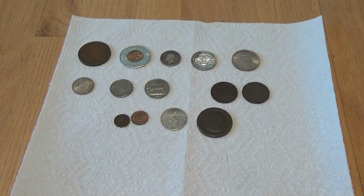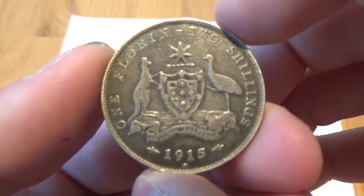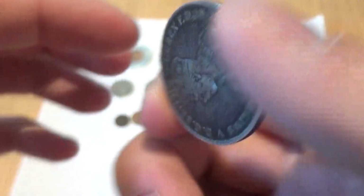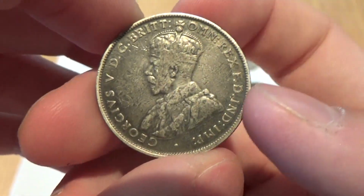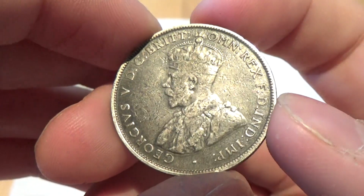Here's a 1915 Australian florin. It's 1915H. This is a tougher date to find, so that's why I picked it up.